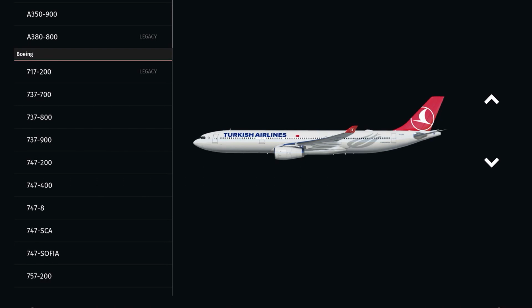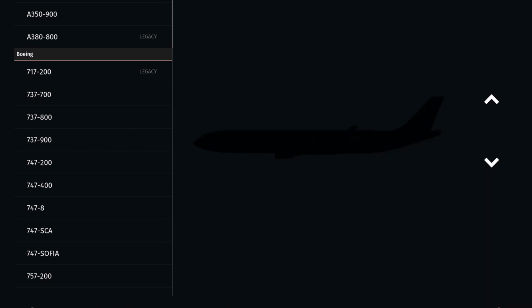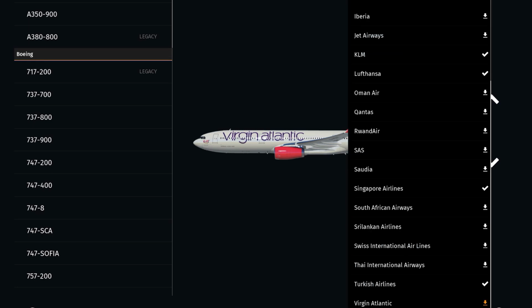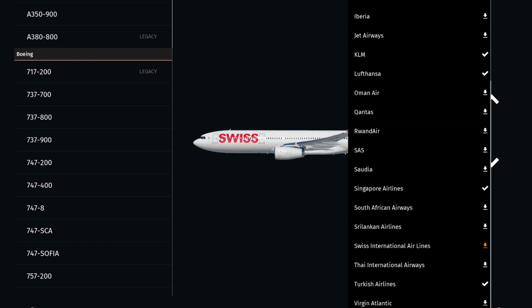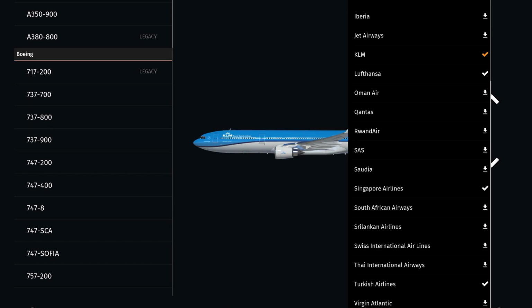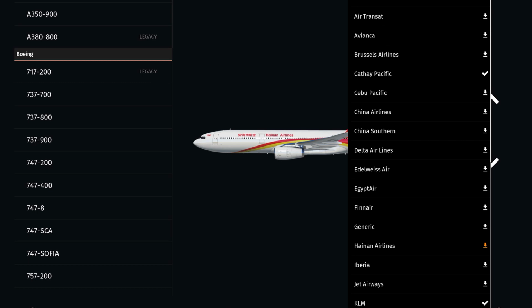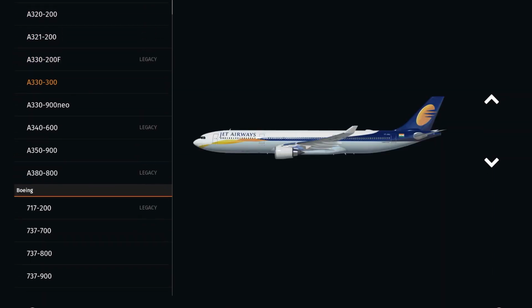Let's go see how many liveries. It's got a relatively decent amount of liveries here, as you can see on the side, going from Aer Lingus down to Virgin Atlantic, and I believe I've been on an A330-300 Turkish Airlines and Virgin Atlantic before, in real life of course, and they are lovely aircraft. So there is a lot of variety you can see here for the lovely little A330, even going some very like Cathay Pacific. I've been on that as well. So again, that is a lovely looking aircraft.